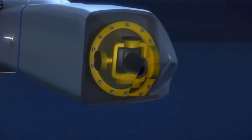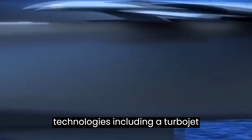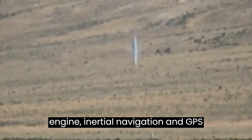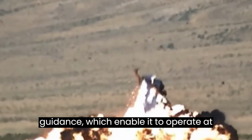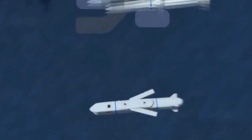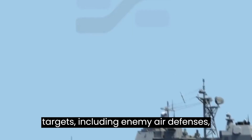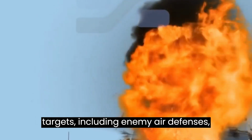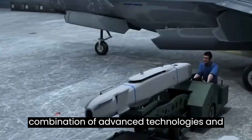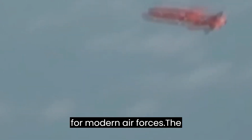In addition to its IIR seeker, the SOM-B1 missile also features a range of advanced technologies, including a turbojet engine, inertial navigation, and GPS guidance, which enable it to operate at long ranges and strike targets with precision. Overall, the SOM-B1 is a versatile missile that can be used against a wide range of targets, including enemy air defenses, armored vehicles, and buildings. Its combination of advanced technologies and high accuracy makes it a valuable asset for modern air forces.